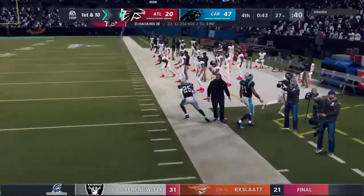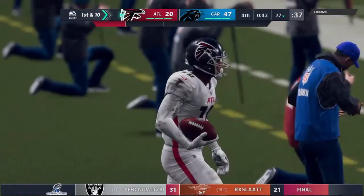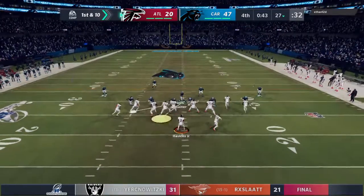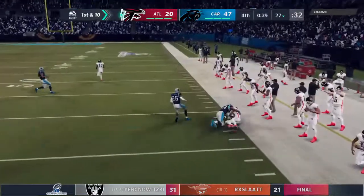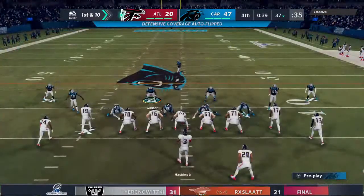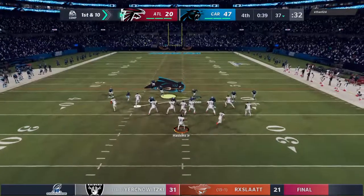On the crossing route, he hits his man, Amari Cooper. And he'll take this across the 25 before going out of bounds. An ideal beginning of the drive there as they'll get 20 and a first down. Operating from the gun, Haskins. And he's got his man out of the backfield. That's complete. And he takes us beyond the 35 before going out of bounds. Another nice gain. That's now 30 yards between those last 2 plays.